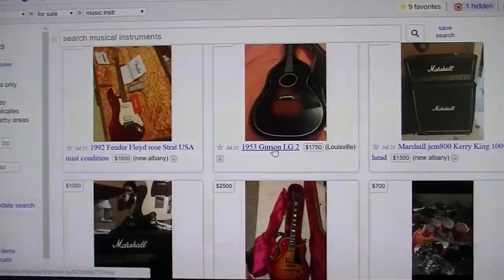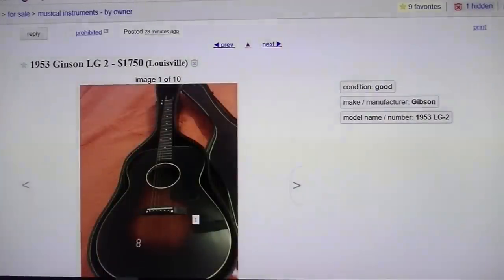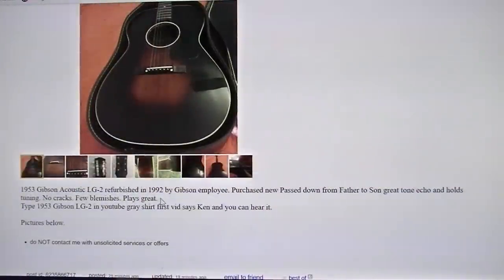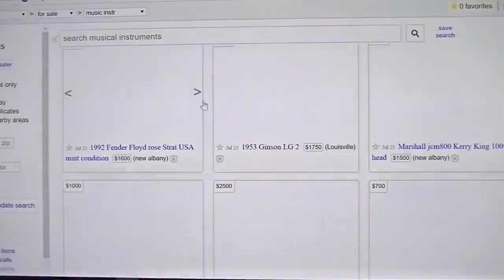It's a Jensen, dudes. I've never heard of a Jensen. I'm assuming they mean Gibson. But that's the first thing my eye is drawn to, and it obviously is a refinish. So 1750 might even be a bit on the high side for a refinished, and that's not the original case. So immediately I know to move on.